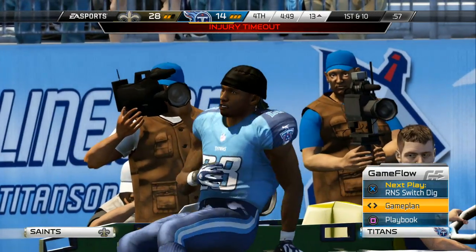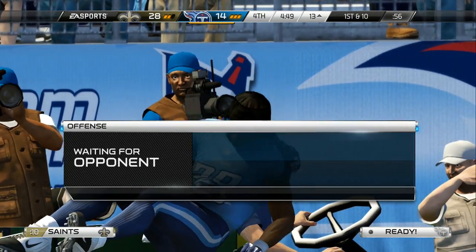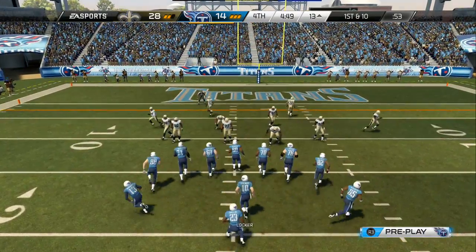This is where games are won and lost. Once an offense gets down in the red zone, even though they're down more than seven, can you find a way to punch it in there for the touchdown and not settle for a field goal?